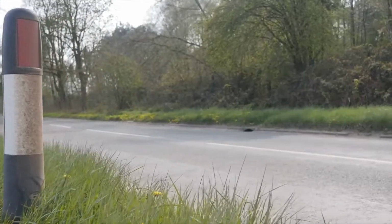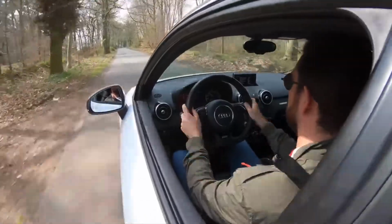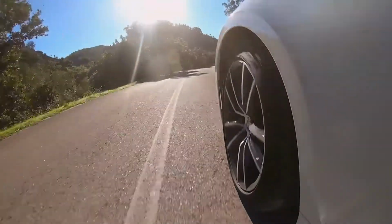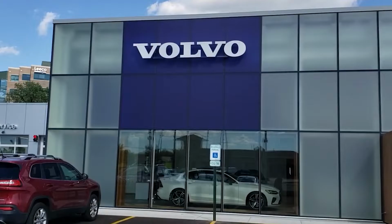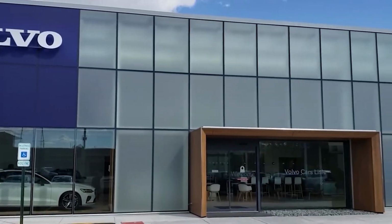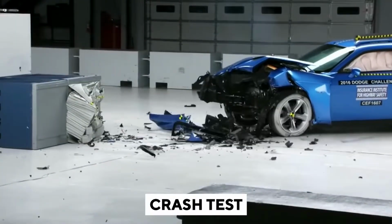Everyone wants to have a safe car because if an accident happens, as little as possible should happen to the passengers. Regardless of whether it's a family car or a small car, safety should always come first. But how do consumers know which cars have comprehensive passenger protection? The answer here is a crash test.